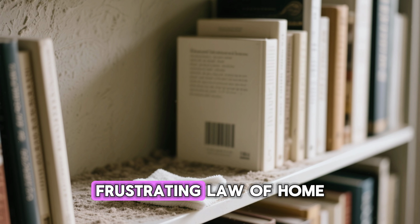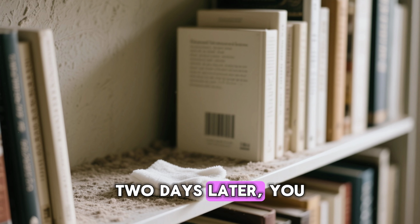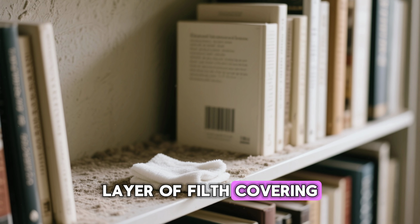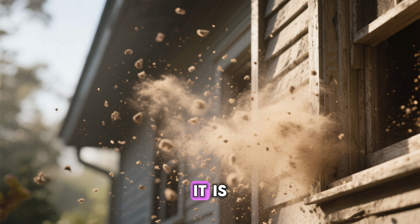It is the most frustrating law of home ownership. You wipe a shelf clean, it shines. You walk away. 2 days later, you look at it, and there is already a fine gray layer of filth covering it again. It feels like the house is generating dirt. And the disturbing truth is, it is.